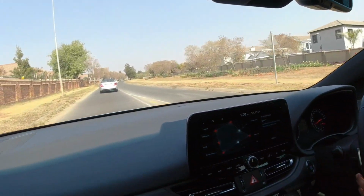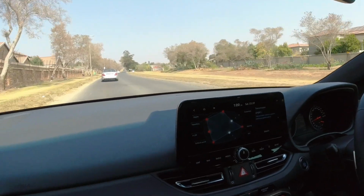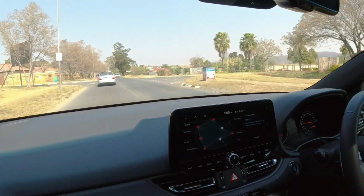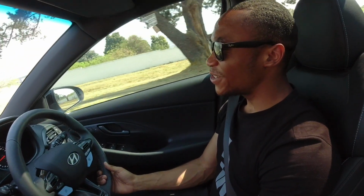So this road is where you get to hear the tire noise, and you can hear it's very, very loud. If I try to accelerate above the speed that I'm doing right now, it gets more and more and more. But hey, it is what it is. If you want a car like this, that's the kind of stuff you have to deal with. But yeah, should we try launch control maybe?